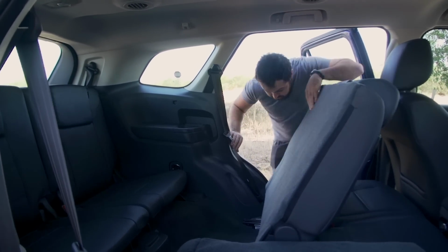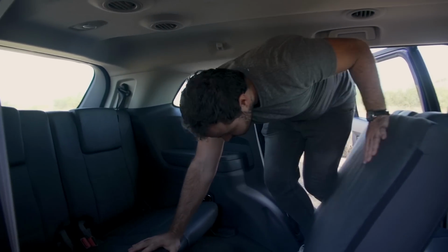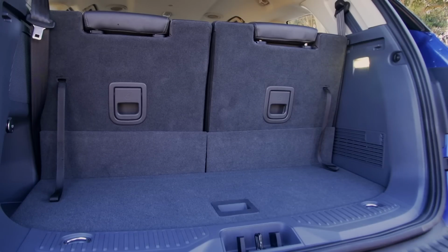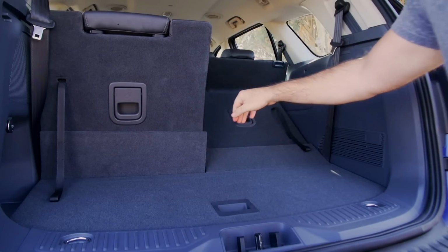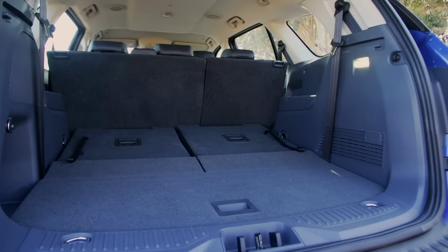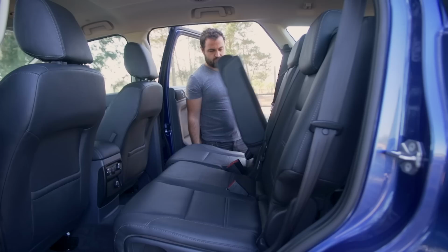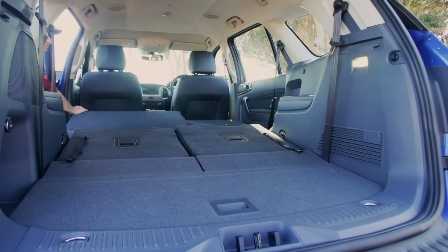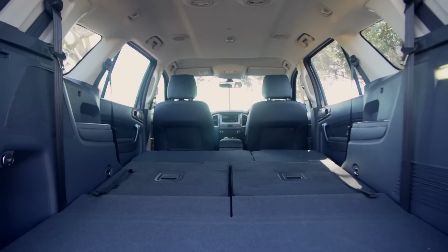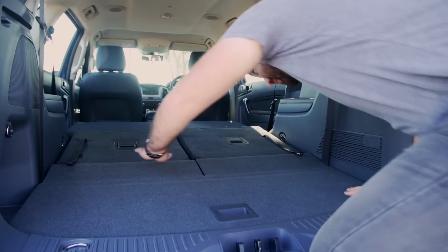The Everest is very practical. It is a 7-seater, and while the third row is a bit tight for adults, it's great for kids. You'll most likely have the third row of seats folded flat though, and in this configuration, the boot space is impressively large. But with a really easy one-touch operation, the second row of seats also fold flat, and this opens up a huge load area, which can fit just about anything.